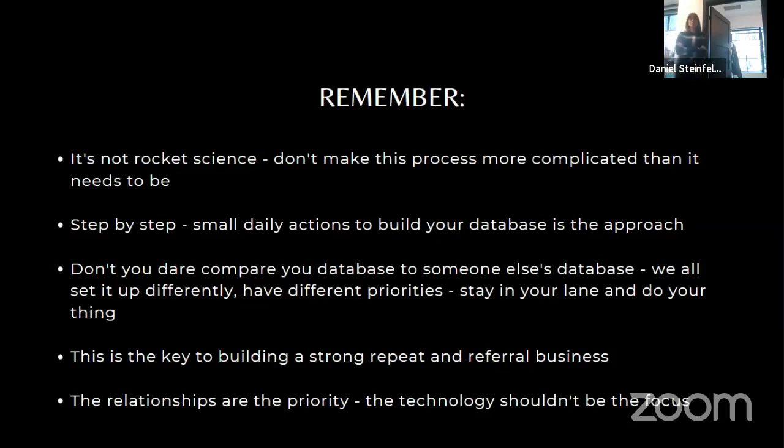And then the other tip for you guys, and we'll get into a little bit more, is that it can be really overwhelming to get started. Or if you've been using a CRM, but you haven't been using it effectively, it can be hard to take all of the clients that you have and really make them work within your CRM and make it work for your day-to-day. So make sure you're just taking those small daily actions step-by-step to making those goals that you want for yourself and for your CRM. Don't compare your database to anybody else's database.